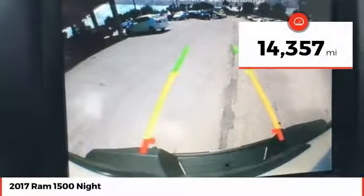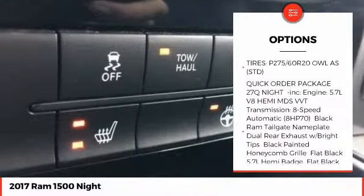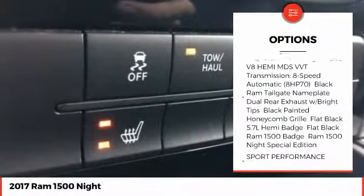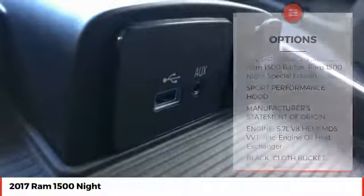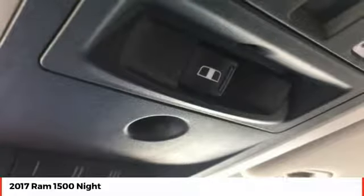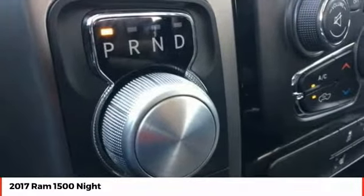Here are some of this vehicle's great options: tow hitch, stability control, remote engine start, steering wheel audio controls, anti-lock braking system, traction control, keyless entry, backup camera, leather-wrapped steering wheel, Bluetooth. Wouldn't you look great in this vehicle? Stop in today and see for yourself.